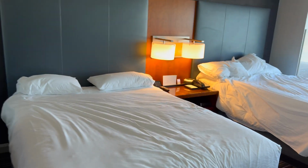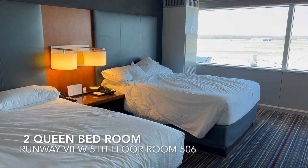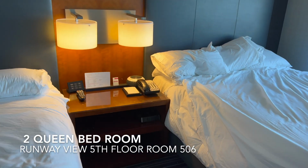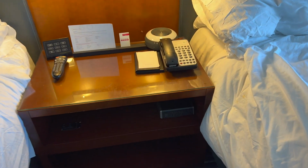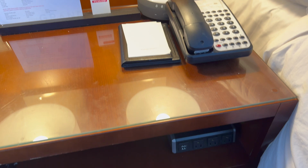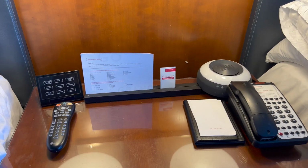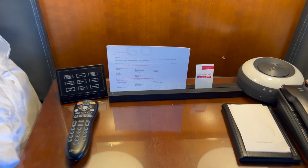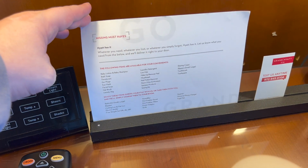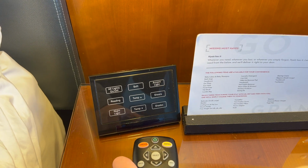And then also this is the 2-queen room with the runway view. Very comfortable beds. Also some USB ports down here, and also the power, the phone, JBL sound that you can do your wireless Bluetooth music. There's also some things that if you're missing, you can just call down and they'll bring that up for you. I'll show you something about this a little bit later.